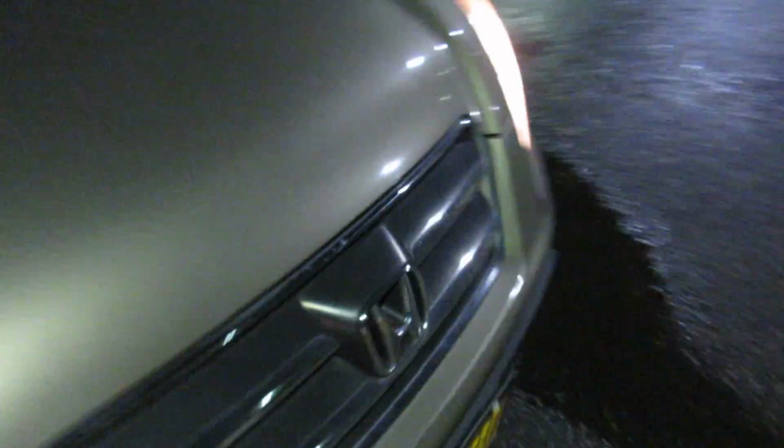So you can hear she's running great. I'll go ahead and pop the hood for you, and then we'll just take it for a test drive. I'm going to try and do it all in one take.